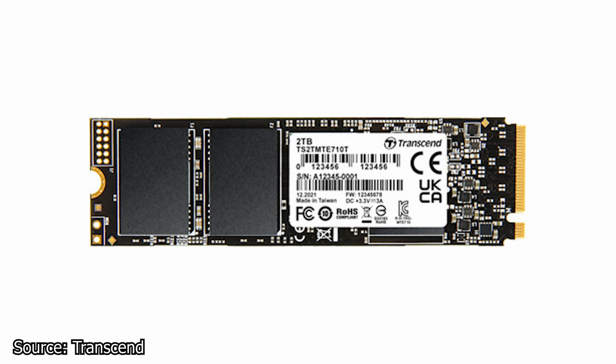And finally, Transcend has unveiled their 112-layer 3D NAND PCIe M.2 SSD. The MTE 720T SSD will be available with storage capacities of up to 2 TB and with high-speed PCIe Gen 4x4 and PCIe Gen 3x4 interfaces.